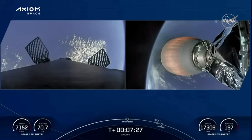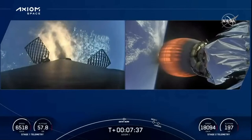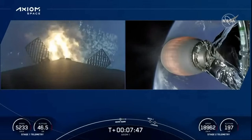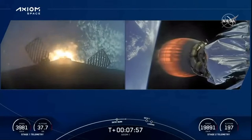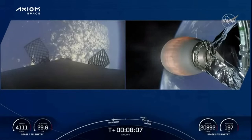Stage two flight termination. All right, there we can see that entry burn has begun. We are targeting a landing on our drone ship, A Shortfall of Gravitas today. Everything continuing to look nominal with trajectory and MVAC performance there for our second stage on the right-hand side. So we are conducting the entry burn. Stage one entry burn shutdown. That entry burn helps slow the booster down. It was going about 25 times the speed of sound, so we slow it down as it re-enters the dense part of the Earth's atmosphere.